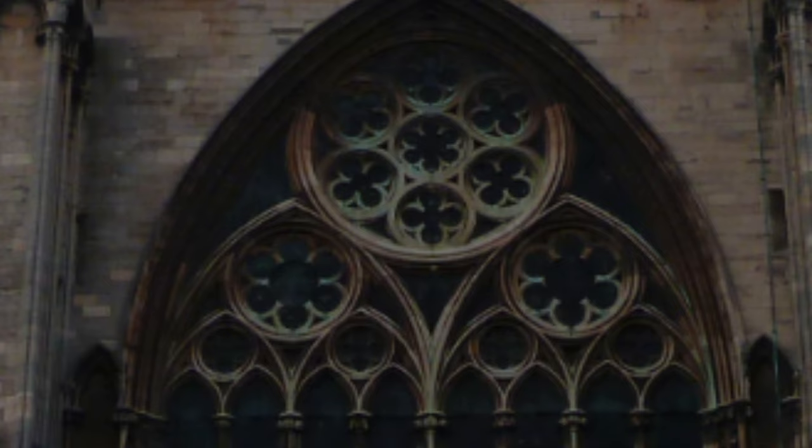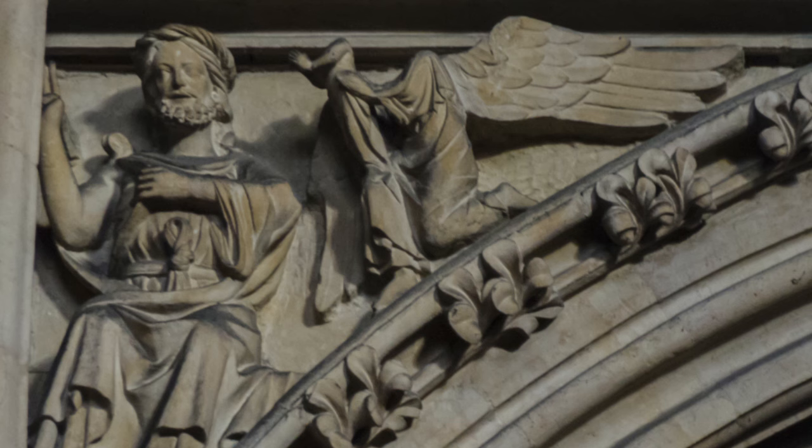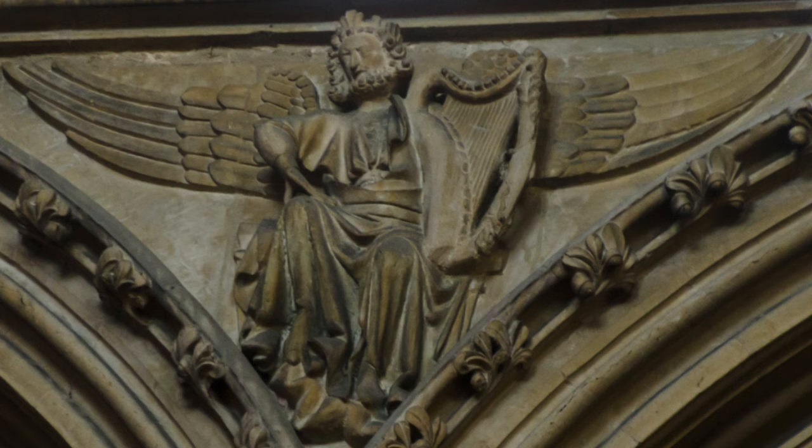The Angel Choir takes its name from the statuary in the spandrels, one of the best preserved collections of 13th century English sculpture. These sculptors were clearly really into angels, because Christ and the Virgin do look a little bit odd, and no one told them that King David does not have wings.